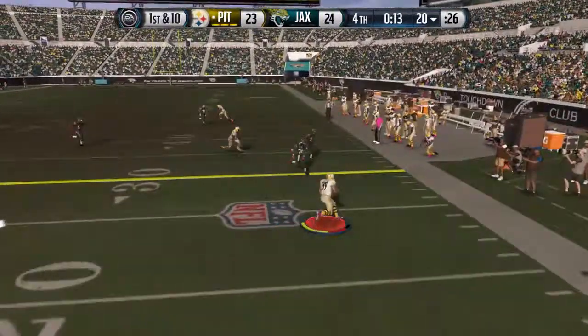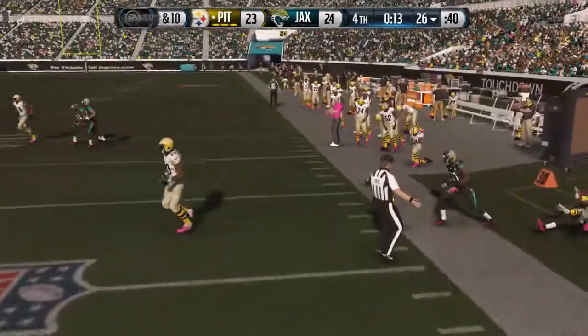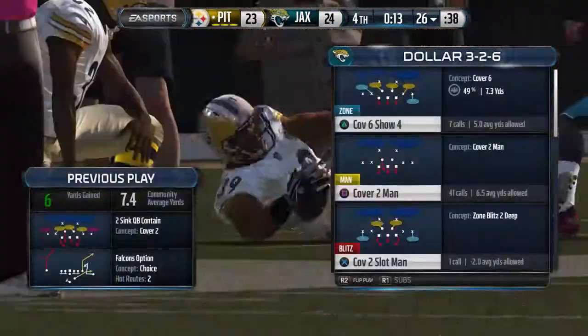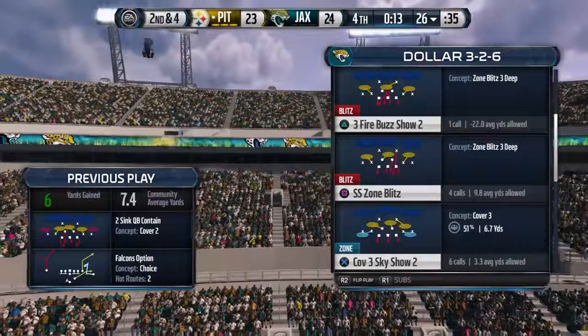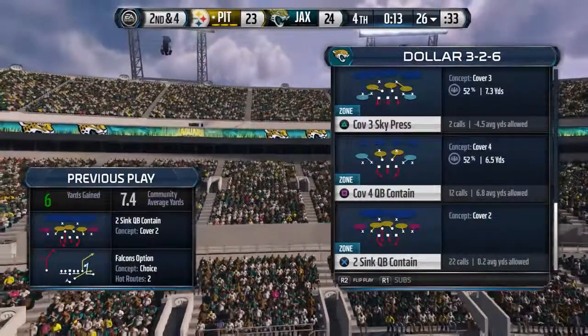He's looking to the right here on this throw. Jim, here in the fourth quarter, when you're down, what you want to do is just keep that football moving. That time it's a short throw, he gets the completion. Good job.